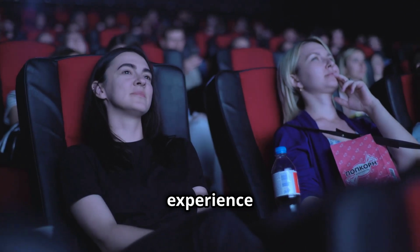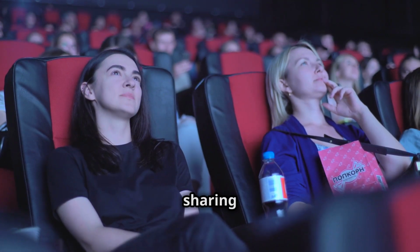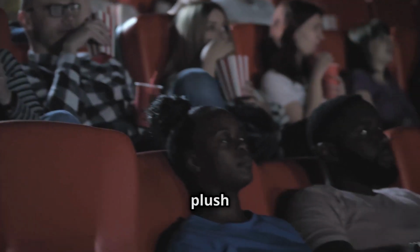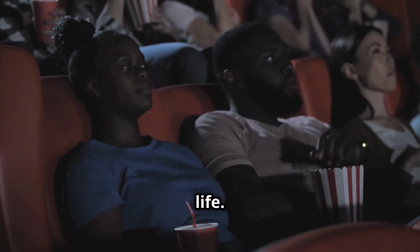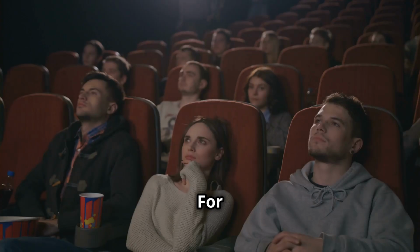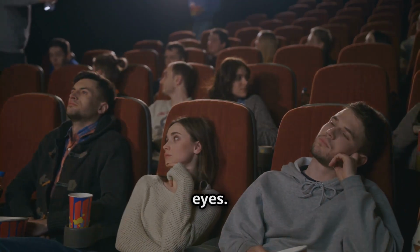There's something about the experience of watching a movie on a giant screen, surrounded by strangers all sharing the same experience, that just can't be replicated at home. Imagine this. You settle into a plush seat, popcorn in hand, the lights dim, and the screen flickers to life. The outside world fades away and you're transported to another time, another place, another reality. For the next 2 hours, nothing else matters but the story unfolding before your eyes.